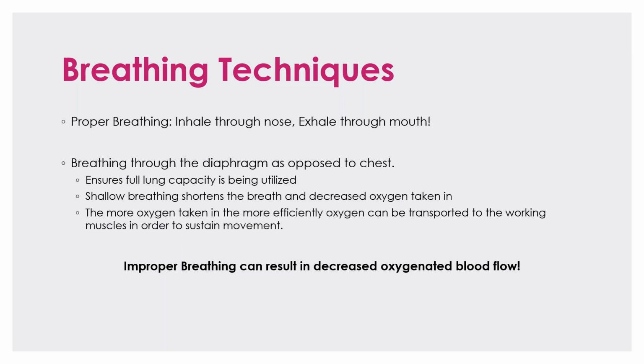Breathing with the diaphragm helps to ensure that full lung capacity is being utilized. And this is really important because when we're not using that full lung capacity, shallow breathing shortens the breath and decreases the amount of oxygen that we're taking in to deliver to those working muscles. The more oxygen we take in each breath, the more efficiently oxygen can be transported to the working muscles in order to sustain movement. So essentially, we want to be sucking up as much air and as much oxygen as we can in each breath. And the best way to do that is by breathing through the diaphragm. Improper breathing during running can result in decreased oxygenated blood flow. That's a huge takeaway here.